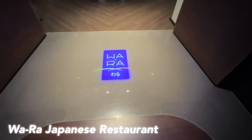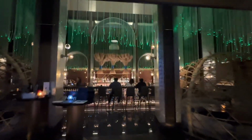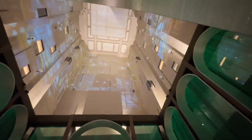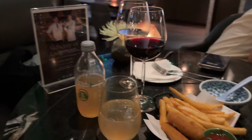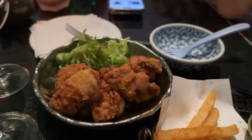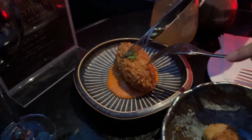Now let's head to Wara Japanese restaurant on the 5th floor for supper. It serves main courses until 10 p.m, then becomes a bar with signature light shows till midnight. With our vouchers, we got red wine, white wine, and kombucha for free. We also ordered fried items to share with little Leon.